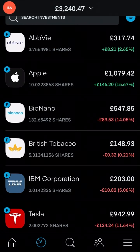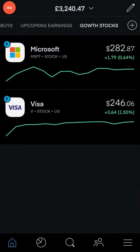So we'll just take a look at the couple of stocks. I do want to try and get the balance right with this portfolio. I want to add a good amount of dividend stocks and then growth stocks as well. So we'll take a look at the couple of growth stocks that I've added to my watch list this week, and they are Microsoft and Visa.